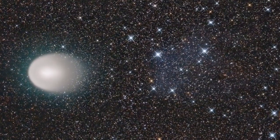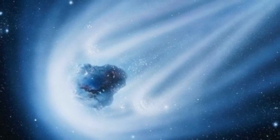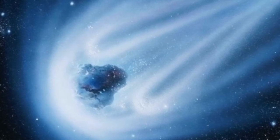The discovery of the Comet Atlas has created a lot of interest in astronomy. So I try to bring you up to date on this and answer some of the questions also. First, let us see what is a comet made of.